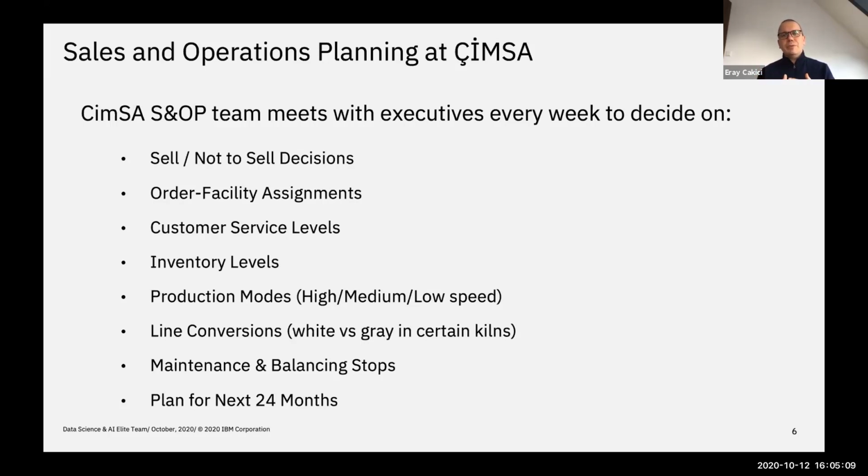At the end of every month, there's a kind of safety stock that you need to keep. In some production lines, there are different production modes, like you can switch between high, medium, and low speeds. In some kilns, or in some production lines, I would say, you can convert the line. The line can produce either white or gray cement, and in a month you can decide on this.